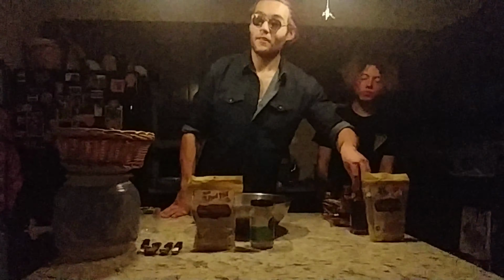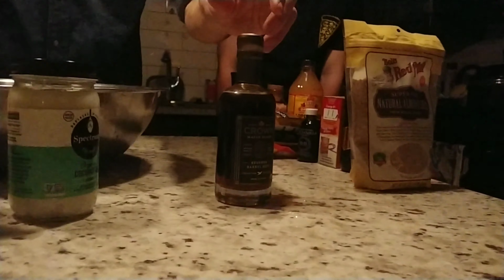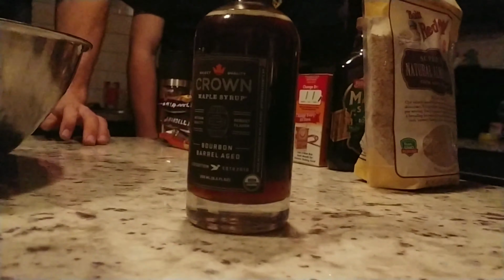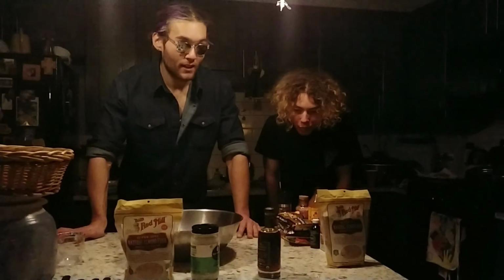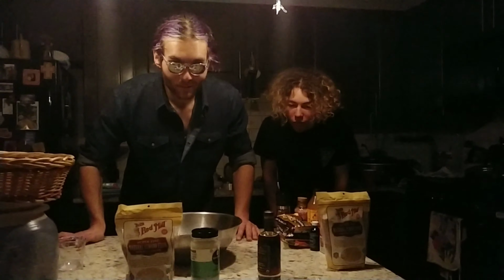And the other ingredient is a quarter cup of maple syrup. This is what should be kept at room temperature. And it is at room temperature currently.